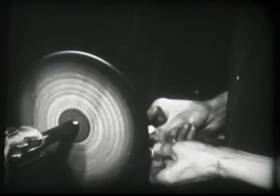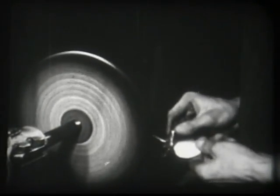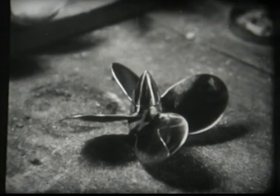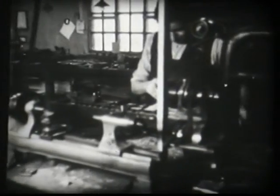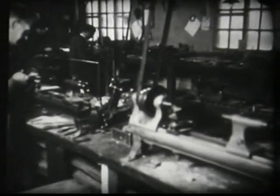The propeller is another example of precision engineering. Here it is being buffed or polished. There are 4 of these propellers, or screws as they're professionally known, and each, as you see, has 4 blades. They're so well made that when finished and placed in position, one has only to breathe lightly to cause them to revolve.